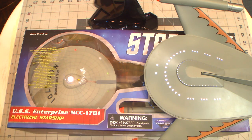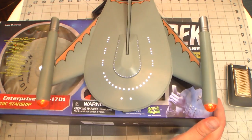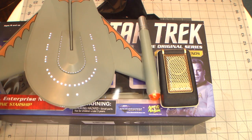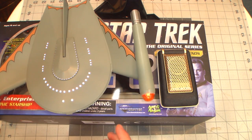There you go. You got your bridge noises going on there. And it's pretty sizable, as you can see, compared to the TOS Enterprise. And hell, here it is compared to a communicator. The wand communicator, of course. Anyway, I think these will look fantastic dueling each other on a display.